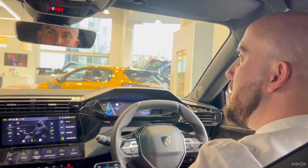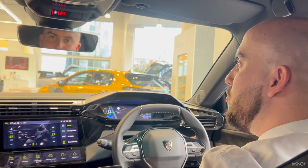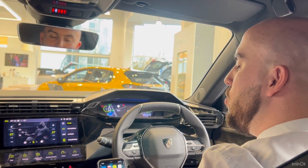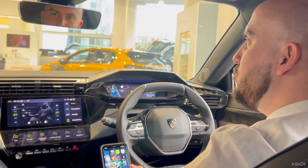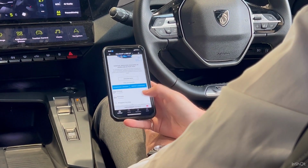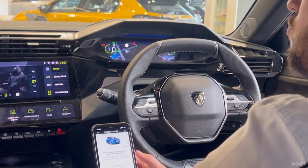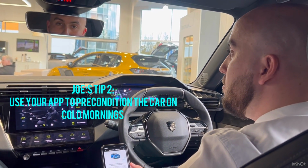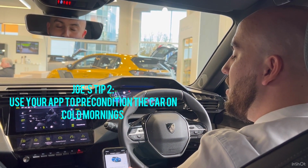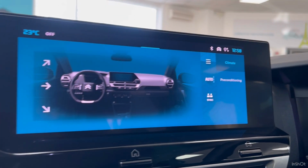Now, in order to use the precondition of the cabin, you have to have the vehicle plugged in to a wall box. After that, make sure you are all connected to the My Peugeot or My Citroen app. All you do then is you go onto the application, you go to the home page and you click climate. This will set the cabin to 21 degrees, which is the optimum temperature, and that will help defrost it on those cold, wintry mornings without using any of the range.